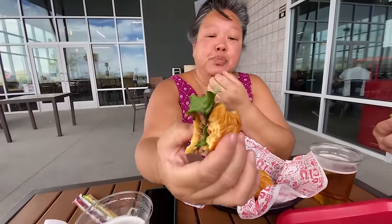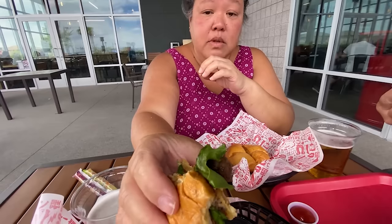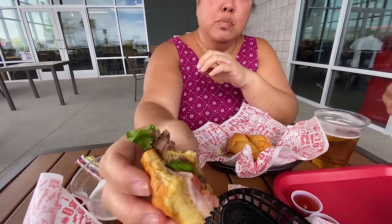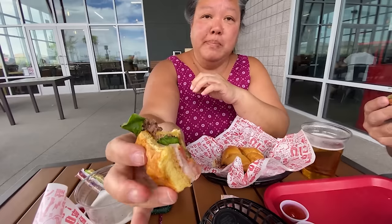Nice. So let me see, Lisa, what do you think? It's really good, it's a brioche bun, which is really good. The meat is very flavorful and it's cooked perfectly. Good balance of veggies in there as well. Oh, I love that. So you like that burger? Yeah, it's a really good burger.